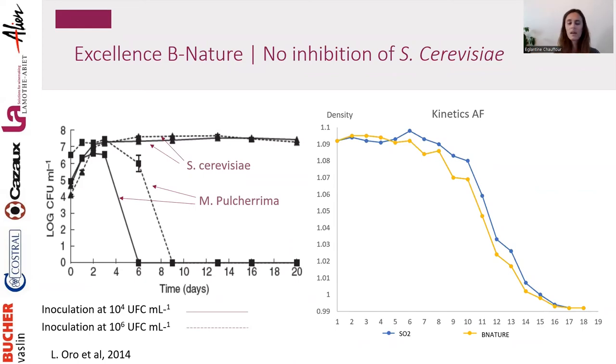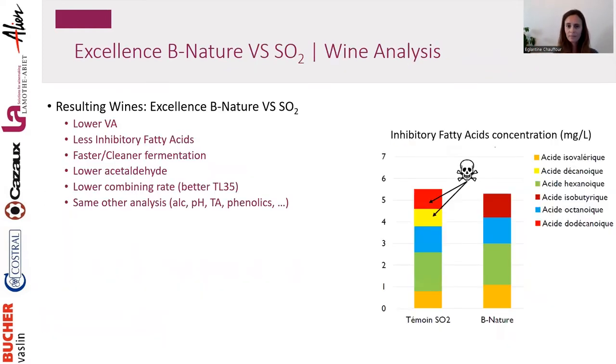But Saccharomyces has no problem taking over the population and fermenting. And here in blue, you have a fermentation with sulfur. In yellow, you have no sulfur, but B nature. And as you can see, no difference in terms of fermentation kinetics. No inhibition of Saccharomyces cerevisiae.